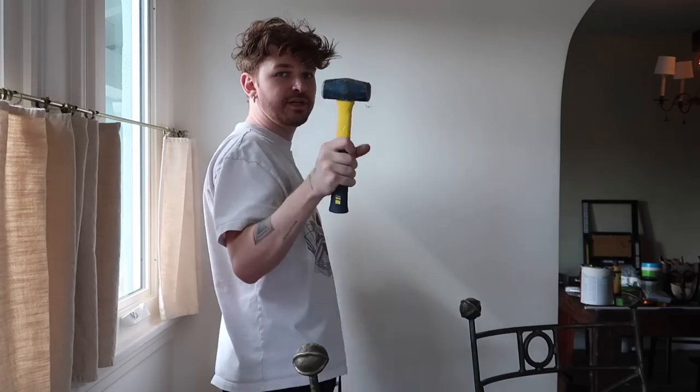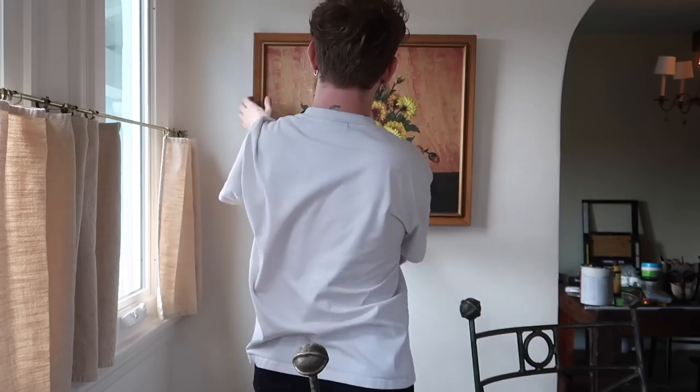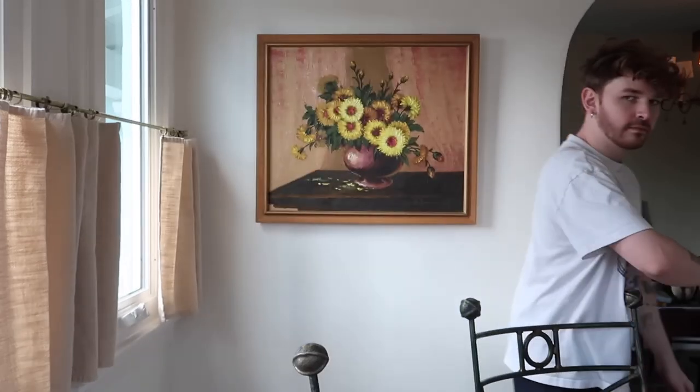We lost our hammer, so we're using a mallet. Radio up and the blinds pulled down.